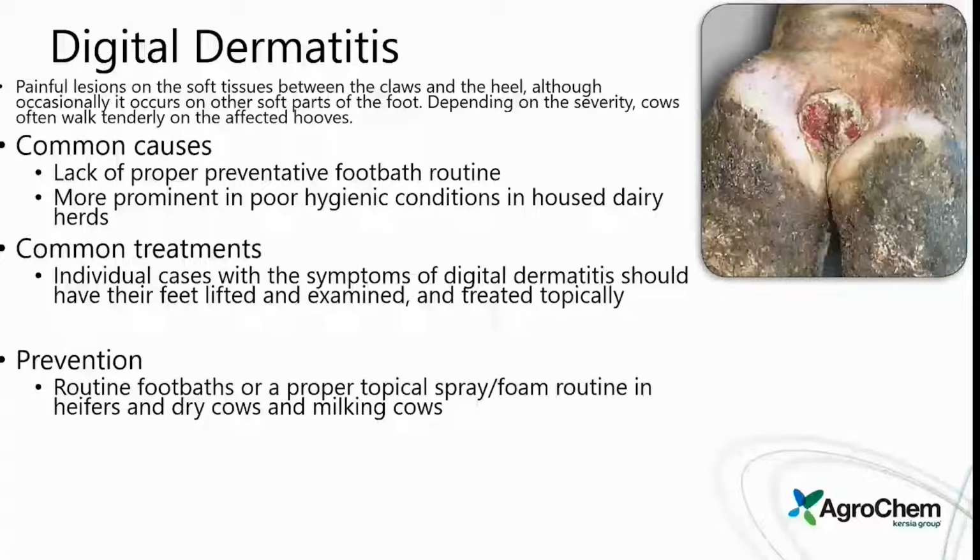And a lot of times digital dermatitis can cause or lead to these other lesions because it causes her to walk differently on her hoof and potentially put more weight on the other legs as well. A lot of times with a cow with one bad foot, say the back right foot, the back left foot is going to have more bruising on it because she wasn't using the back right foot properly.